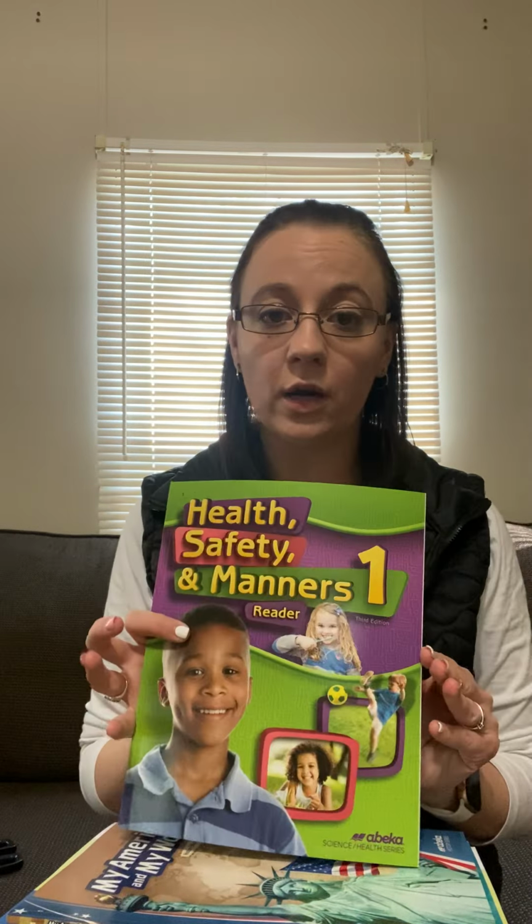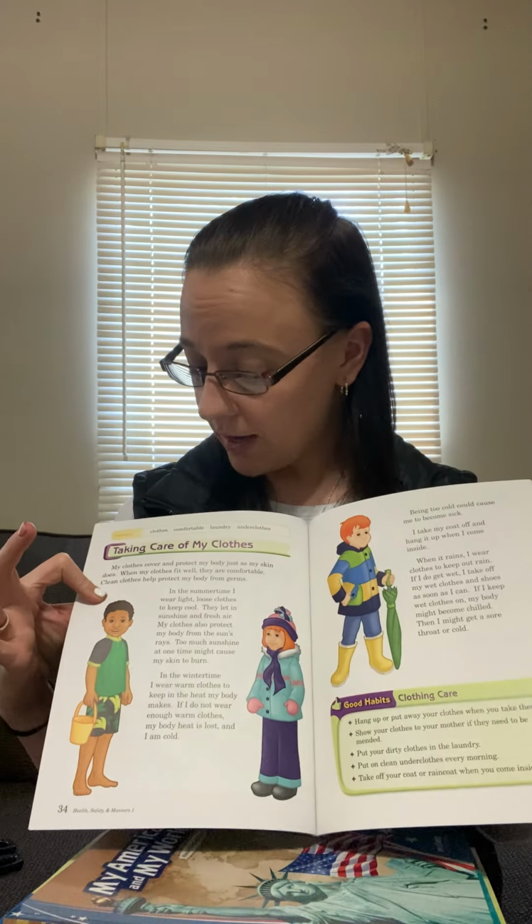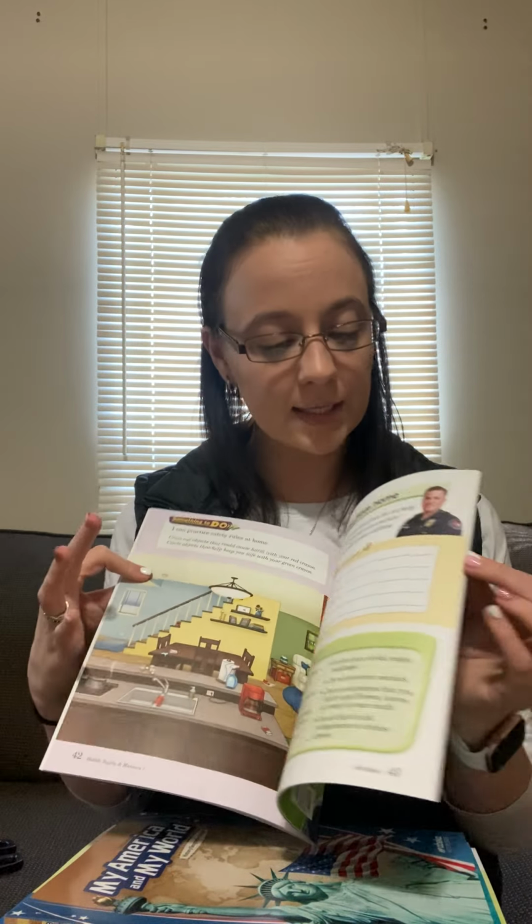Health, safety, and manners. This is more nutrition, fire safety, bike safety. Don't run with scissors, stuff like that. Taking care of my clothes, taking a shower, hygiene, things like that. Activities to do in here and little lessons. So these are little books, so you can see these are not all year.